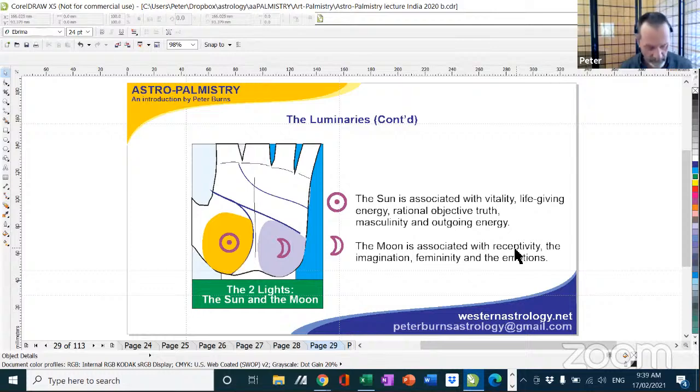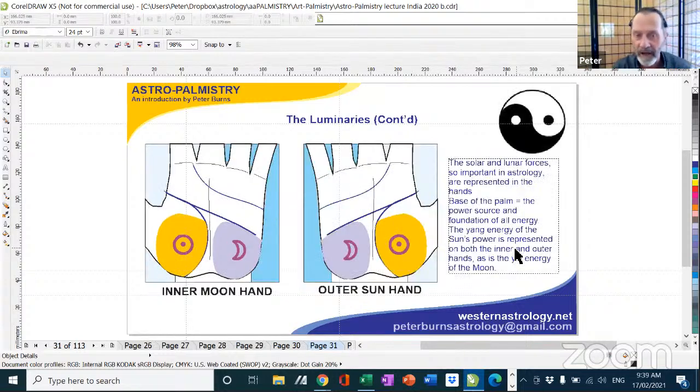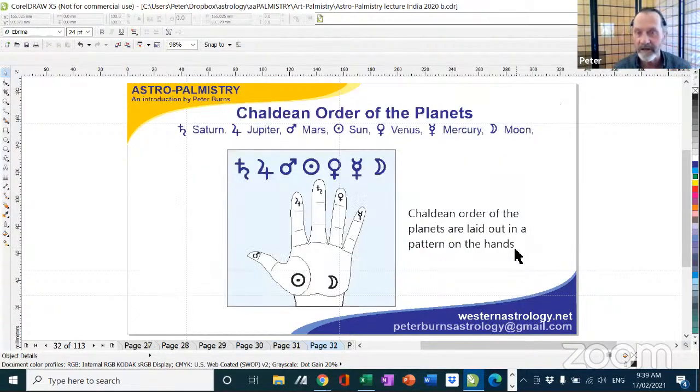So the sun and the moon, we've spoken about that. I won't dwell upon it here. And of course, we've got the inner and the outer world, the basic energies, the yin and the yang, and that's on both hands reflected. Okay, we're getting back to astrology here.